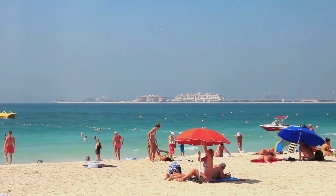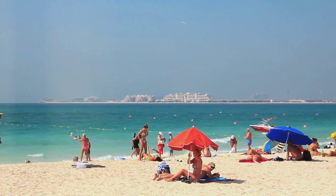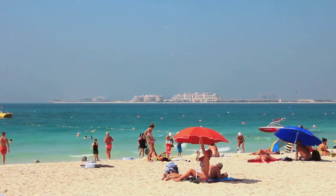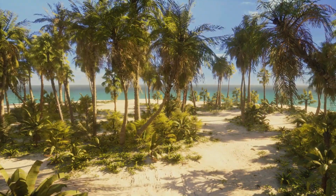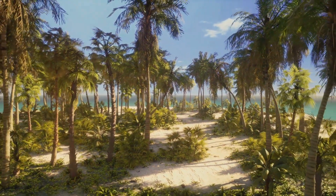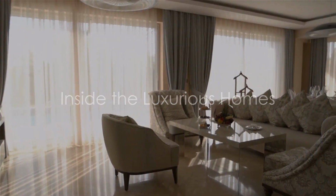Every grain of sand, every palm tree, and every drop of water here is part of a carefully orchestrated plan to ensure the sustainability and safety of these islands. From managing the impact on marine life to ensuring the stability of the structures, residents are part of this intricate dance. They navigate through a maze of rules and guidelines, not just to protect their investments, but to safeguard their island paradise. As we step inside these luxurious homes, prepare to be awestruck.